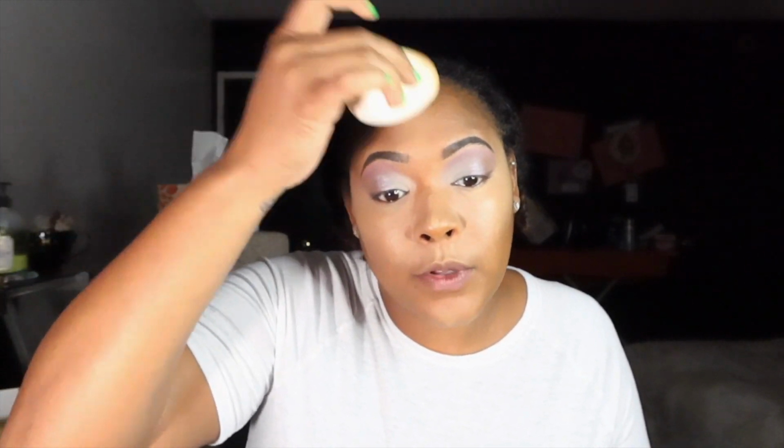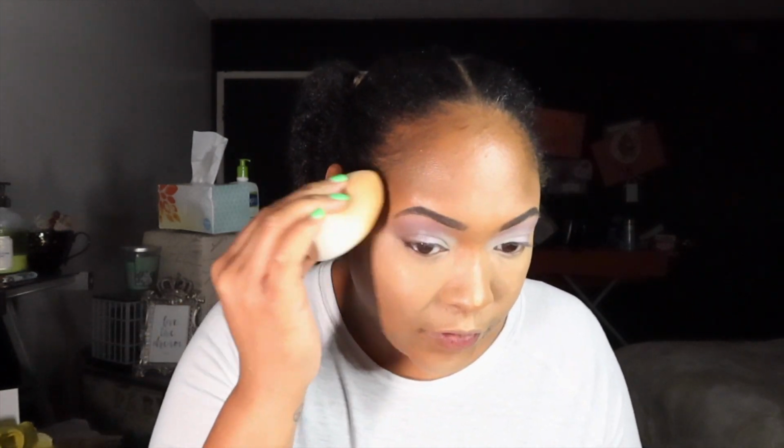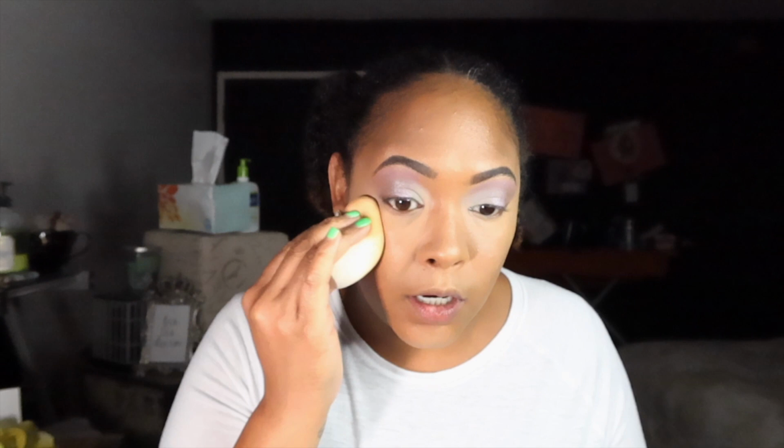Get this forehead, and I'm just patting. This one is so soft, it just bounces. It really just bounces because normally I like a brush. I'm brush all day girl. But this sponge and the Beauty Blender is pretty freaking amazing. Definitely for my concealer. A brush just takes way too long. But you see how much concealer I put on? I didn't even have to put that much, and it's a lot.